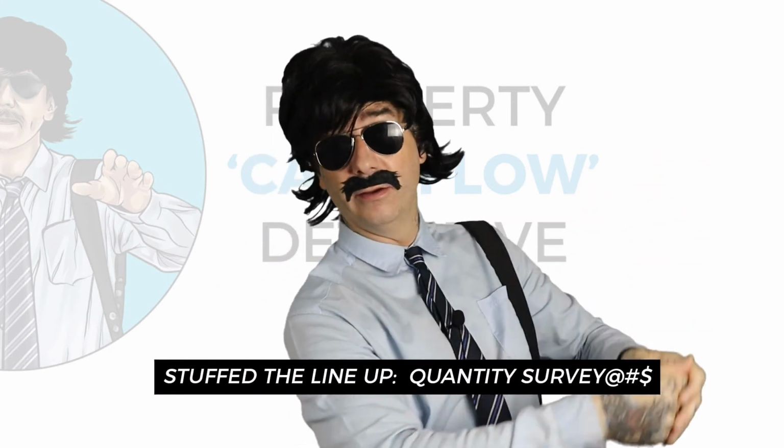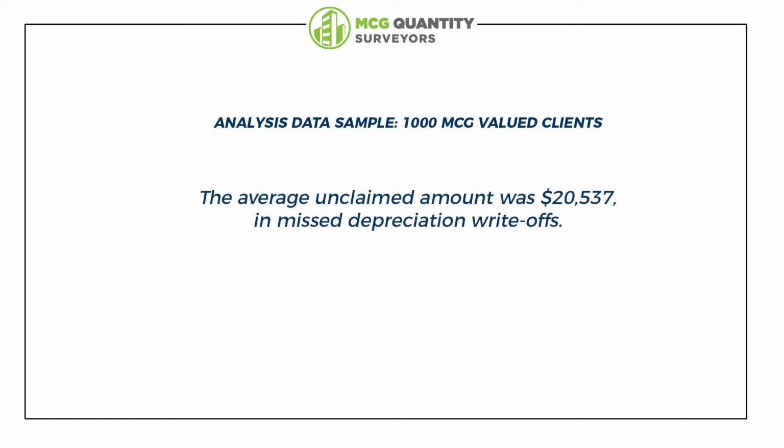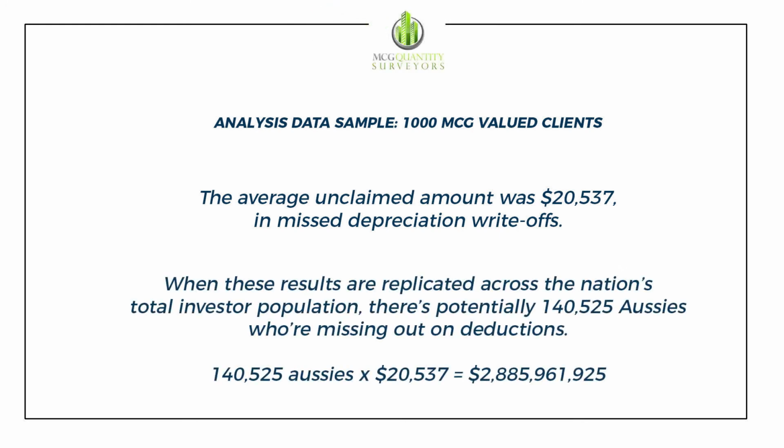MCG. Think MCG Cricket Ground. They hit Quantity Surveyors for 6. Something like that. MCG Quantity Surveyors have been called upon as expert witnesses in court due to their expertise in this field. Their analysis found that property investors could be missing out on deductions of approximately $20,537 if they aren't using a depreciation schedule at tax time.